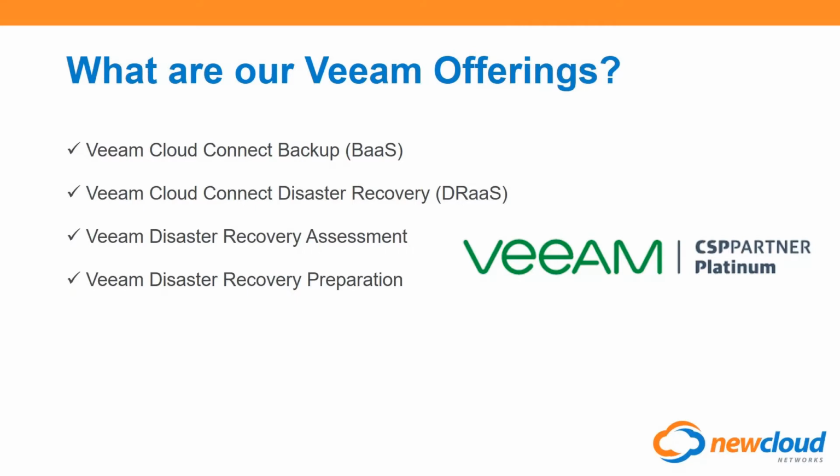Now, disaster recovery is also a very broad statement, so it goes above and beyond just providing the infrastructure. Before even jumping into that, it's important to understand what you have on site and what your backup and disaster recovery infrastructure looks like today. So we provide assessments where we can come in, look at what you currently have, do an audit, make some recommendations, and then lastly, do actual preparation, right? What goes above and beyond us just providing infrastructure?